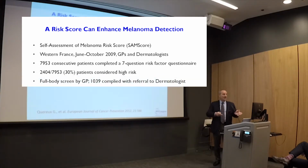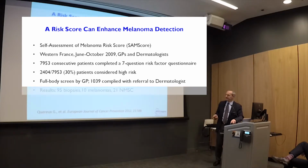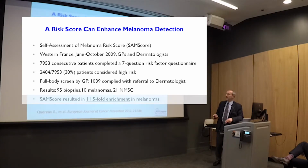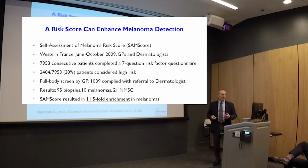And they said, okay, if they were high risk, they had a full body screening by the GP, and they were referred. I think all of them were referred to the dermatologist, but only 1,000 of them went to the dermatologist. There were 95 biopsies done, and there were 10 melanomas found, and 21 non-melanoma skin cancers, keratinocyte carcinomas. So this was calculated to be an 11-fold enrichment in melanoma detection by taking this high-risk group.